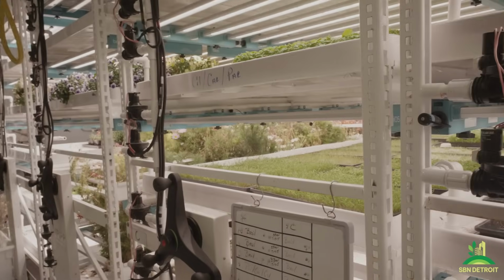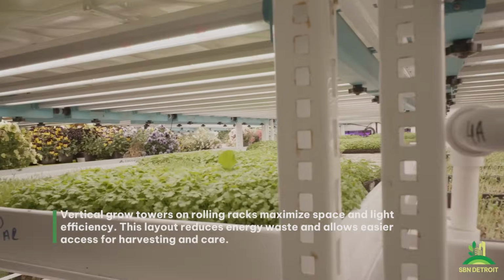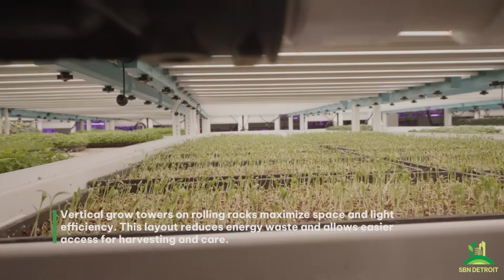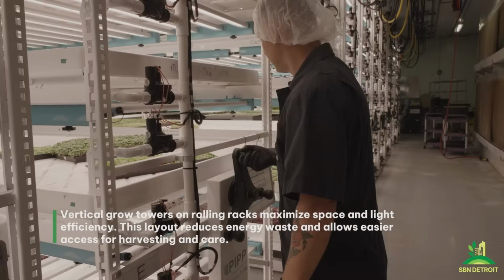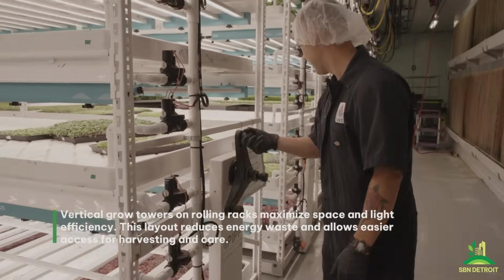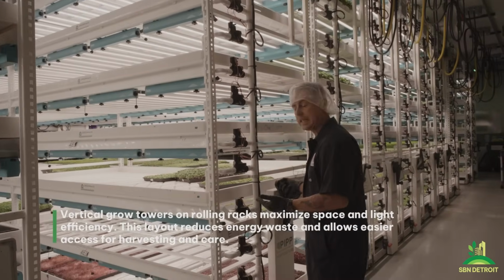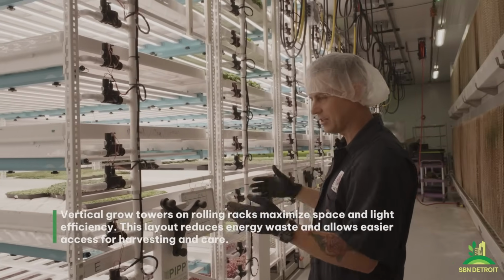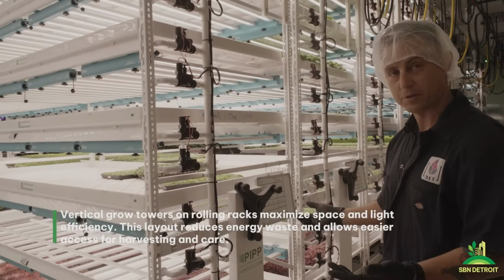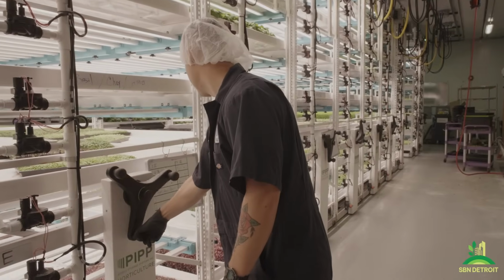Right, the levels are as close together as possible so we can maximize fitting as many plants as we can. The towers are also close together, so we can also maximize our footprint. But these are all on rolling racks, so we can fit as much as we can while still being able to access all the plants as needed. That not only gives us the benefit of maximizing our square footage, because obviously we're paying for the space, but also of capturing efficiency.